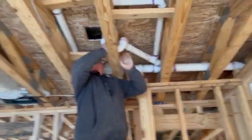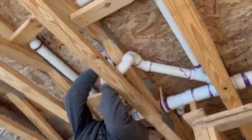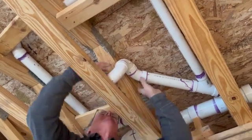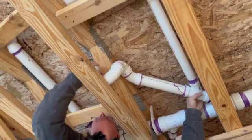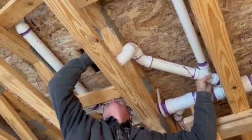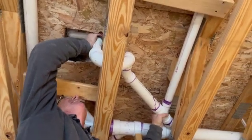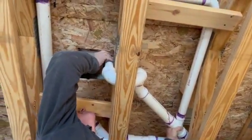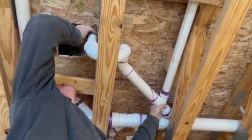This was a particularly fun Tinker toy. To get the drain pipe for the bathtub around the floor truss is tricky. We did it. But there you go. It's hooked in. That's the bathtub drain in the second floor, or I should say loft.